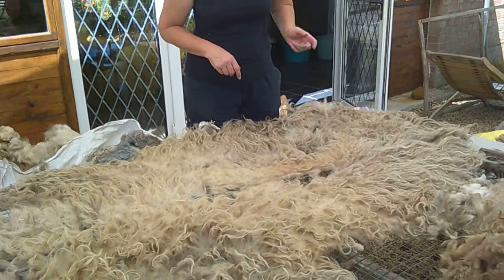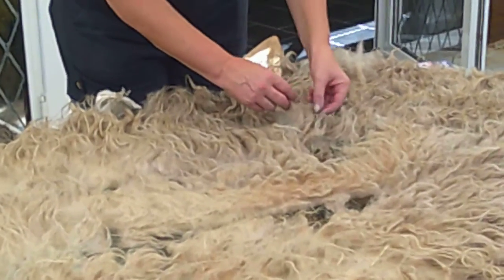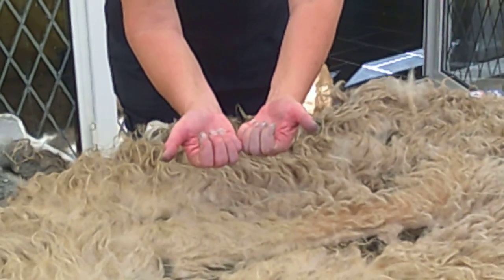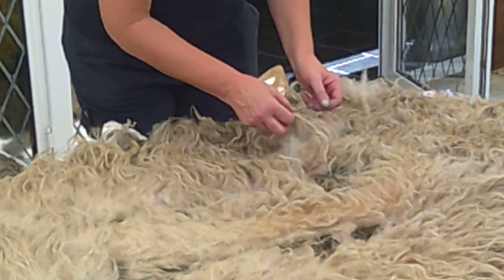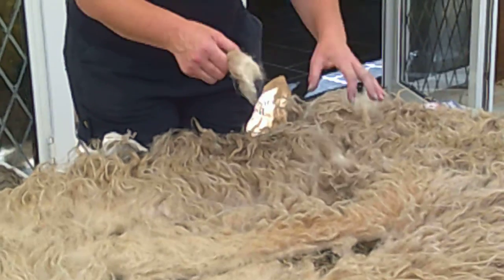Now, if you're not familiar with that, that means if I just take out a little staple from here, look, oh gosh, can you see my nails? I've just been dying woad, and I had gloves on. Those gloves obviously don't work, do they? Right, let me just take a lock or two.